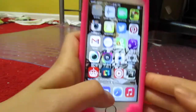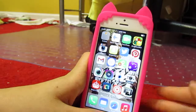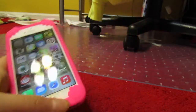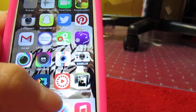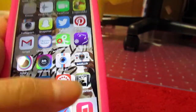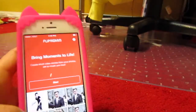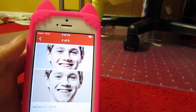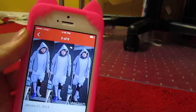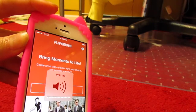And then this one's called Photo Repost. So yeah, you can like repost videos with that. And yeah, then this one, I'm almost 100% sure you know what this is, Flipagram. People are like, it's all over Instagram. But for those of you who don't know, this is what it is. You can just make different videos. I made this one. Wait, I don't like that one as much. I don't know if you can hear it. Here, I'll start it over again. Turn the volume up.